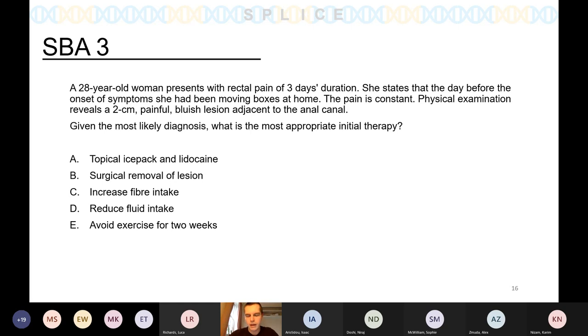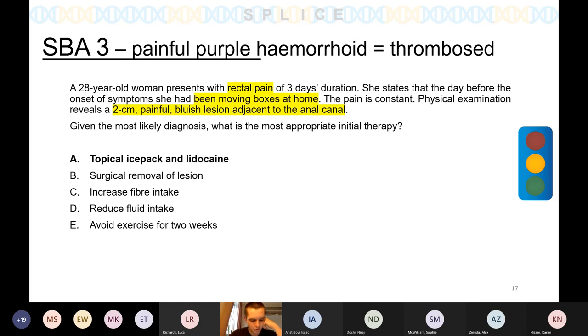Okay. Again, two-thirds of people have gone for the correct answer. Someone want to send into the chat what's happened here? Yeah, thrombosed. So someone's unmuted themselves. So as I said, hemorrhoids are venous cushions, and any venous structure can thrombose, i.e. have stasis of blood flow. Over a 2 day duration, so conservative management, potentially. If that's correct, then you know more than I do.